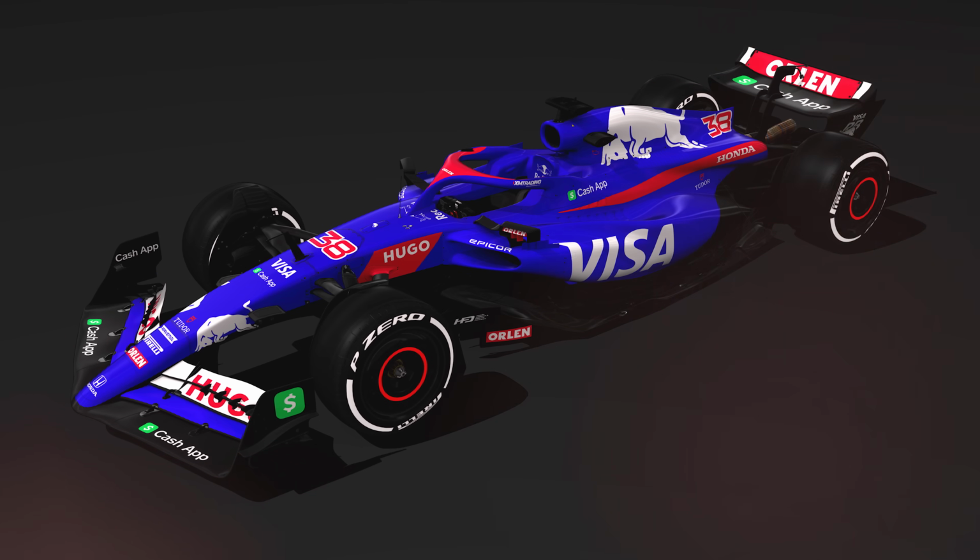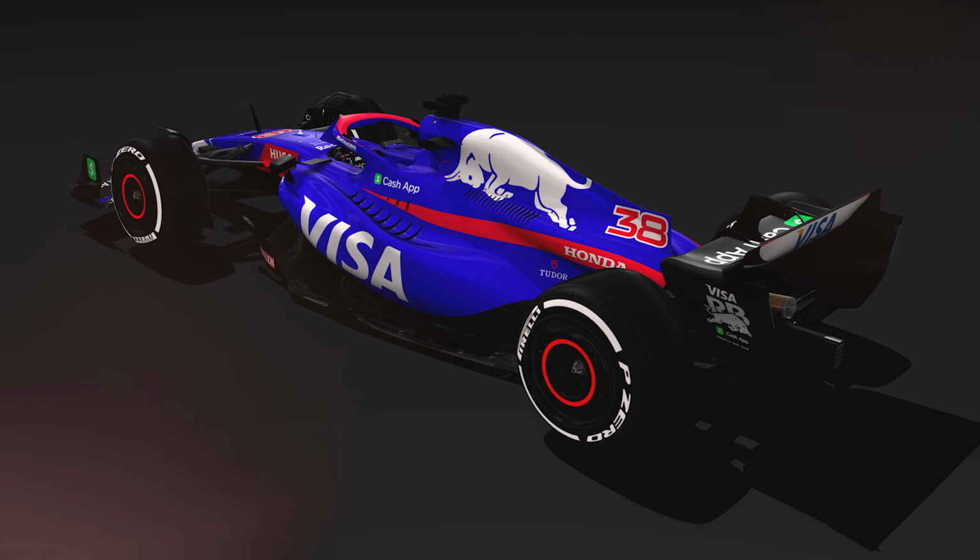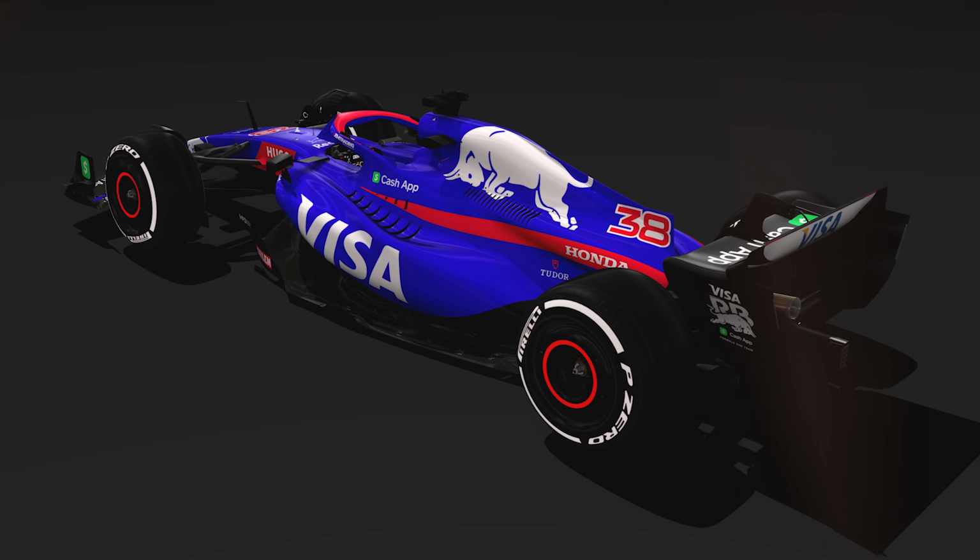So using the F1 car model from RaceSimStudio, link in description down below, here is my rendition of the 2024 Racing Bulls. Now before you say anything, I know it's not shiny. I would have made it shiny, but I couldn't work out how to in the model. It wasn't working for some reason. Restricted by the limitations of my skill, I'm sorry.